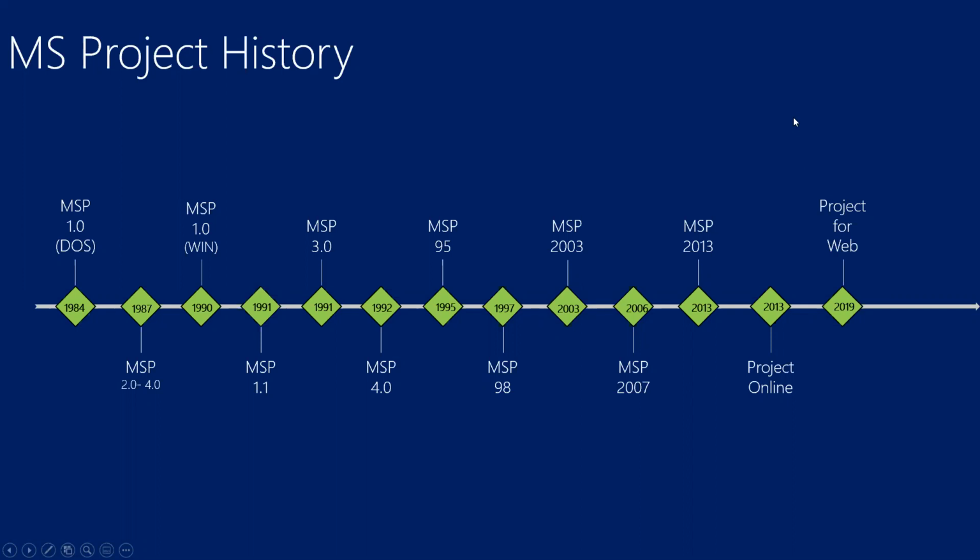But a couple of years ago, when we were called to this summit that I was talking about, when they showed us the first versions, we were like, what the heck? This doesn't look like Microsoft Project at all. And that was the key. Microsoft felt that the market needed something much more collaborative, something that is much more seamless.